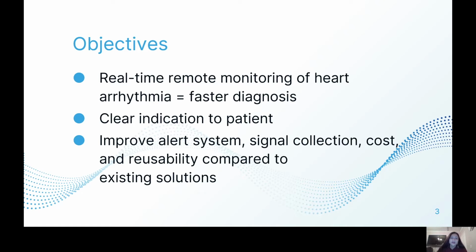We want to improve how someone experiencing a potentially fatal condition can get immediate attention and be able to constantly know in real time that they're okay, and we can do this by improving the alert system, improving signal collection so that it is accurate, making it affordable, and making it reusable compared to existing solutions.